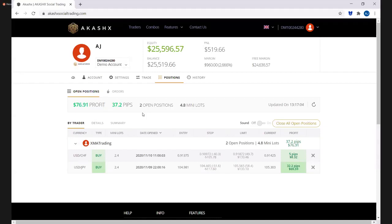Yeah, so when you are following a trader, when that trader makes a trade, his trade is broadcasted to the AKASHX platform. For anyone who's following that trader, AKASHX then reviews your settings for your account, adjusts the size of the trade, and puts it in directly to your brokerage account instantaneously. It's a super fast process. The technology that runs this is incredible. We're talking fractions of a second from the time that the trader puts the trade on until it's copied in your account. So everything's happening lightning fast, virtually in real time.